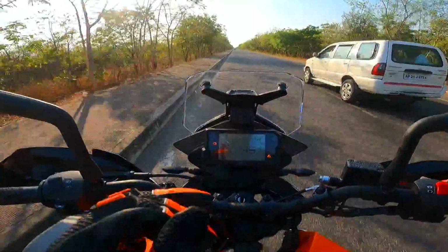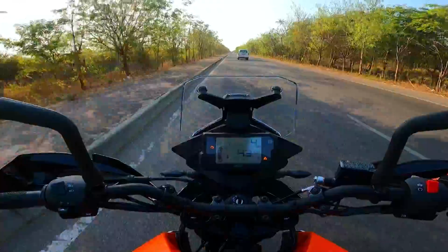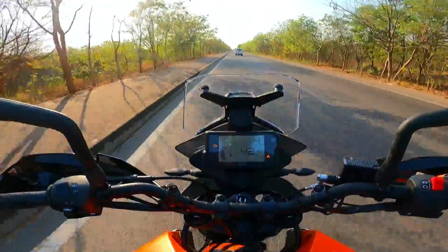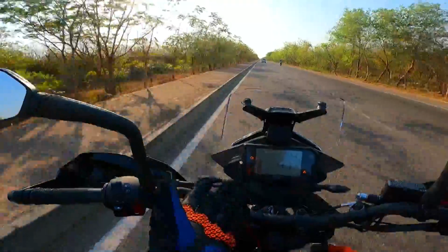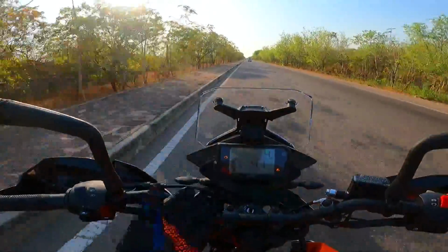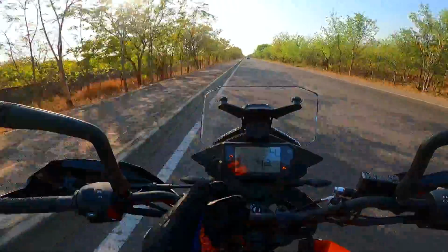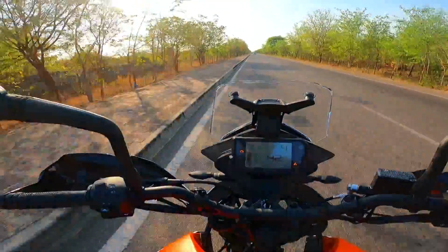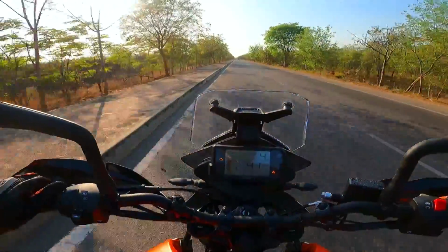So a brilliant package at an affordable price, 2.35 lakhs ex-showroom. I believe they haven't increased the price for the ADV 250. And yeah, what you miss, maybe LED lighting. You can do without that as well. The halogen is also good enough if you don't mind about the visual appeal. The front windscreen does do its part fending off wind blast.